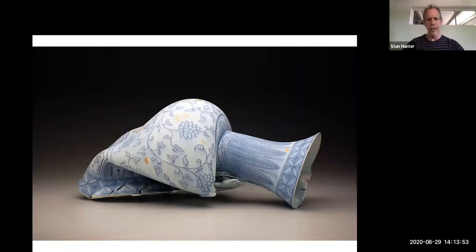Yeah, so it's truth to materials, and pottery is made out of clay and fine porcelain. This is also commenting on the Asian tradition of ceramics with the kind of decoration that's on here. And he's overfired it so it's melted and collapsed, which clay does. It becomes melty and glassified and all that. So it's a truth to materials approach.